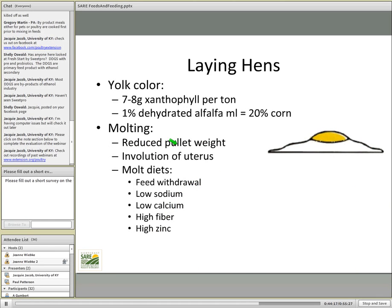We care about yolk color. That's influenced by the levels of xanthophyll in the diet. And corn is a great source of pigment, as is corn gluten meal, but also alfalfa meal. If we have a wheat-based diet, we can replace that level of corn that we might have had in the diet with 1% dehydrated alfalfa meal. That would equal about 20% corn.